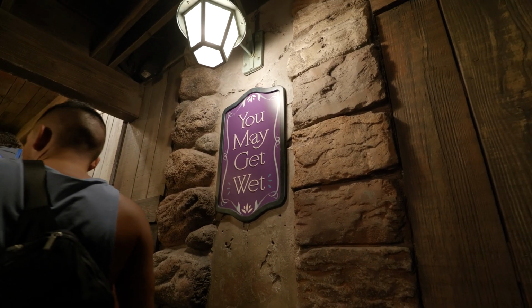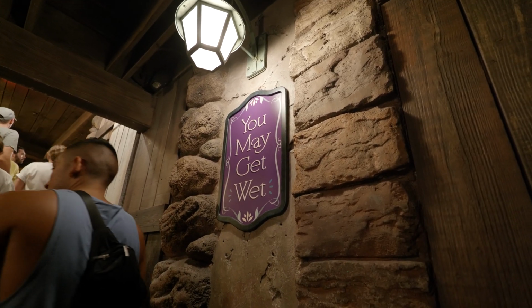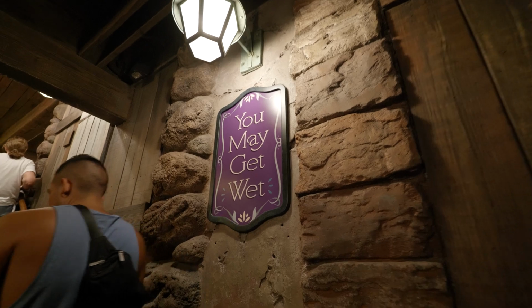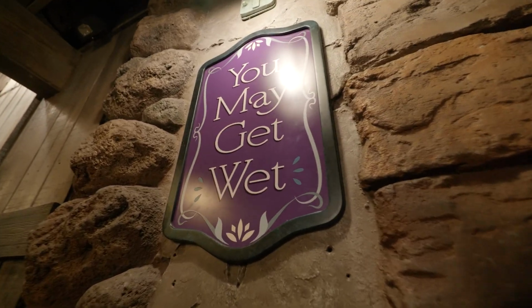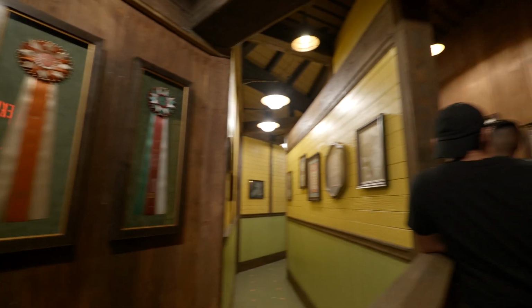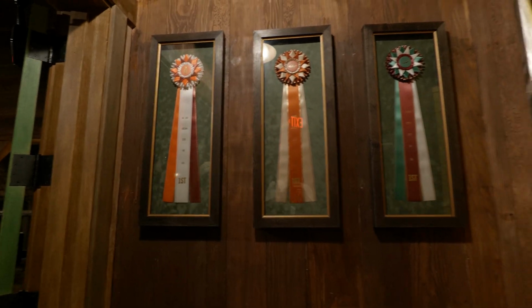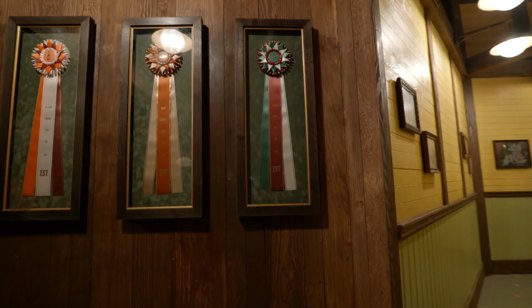Y'all know this one. Classic Splash Mountain sign that has gotten rethemed. It's actually in the exact same spot. Not as intricate woodwork, but we'll take it. We're entering into the next area, which for Splash Mountain wasn't too themed, but looks like they got some awards. Hot sauce award. We got a jalapeno award. There's a brisket award.